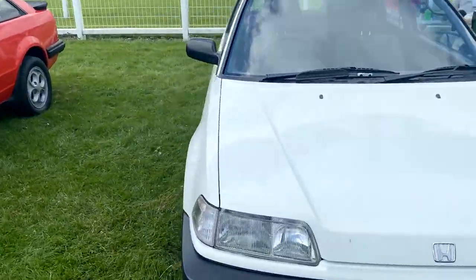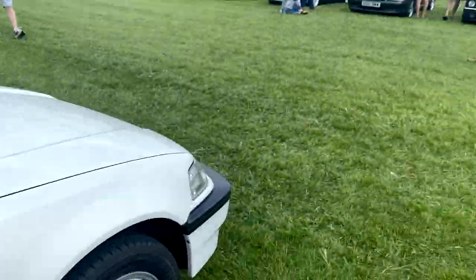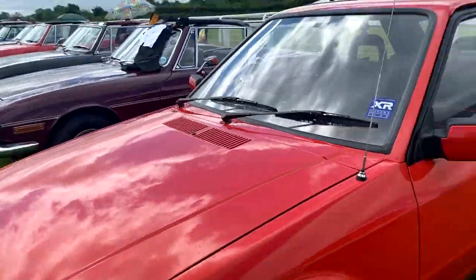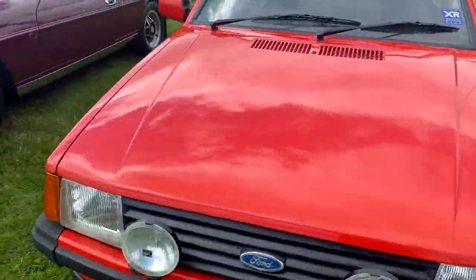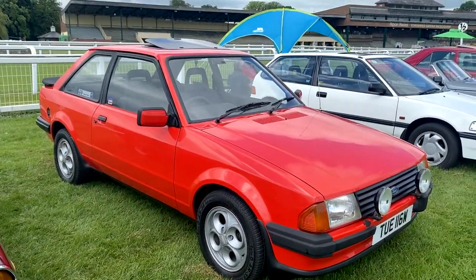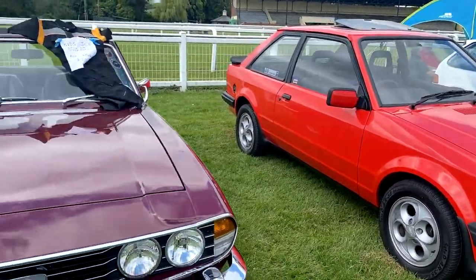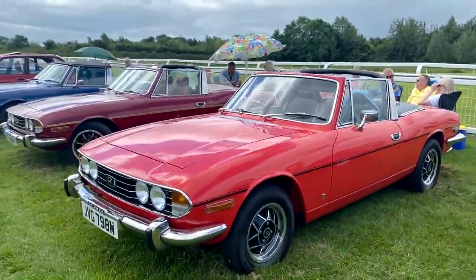Fun fact about the Honda Civic is that these V-shaped ones have the same door handles as the Rover 225, and you know, hot Rovers from that era. Got a Ford, very nice colour as well, that actually. Stags, lots of Stags here today.